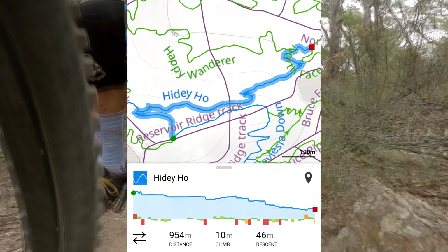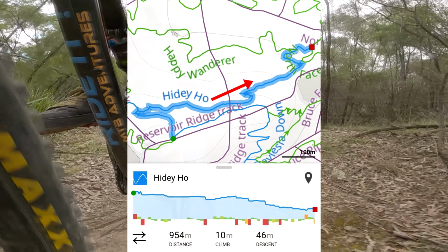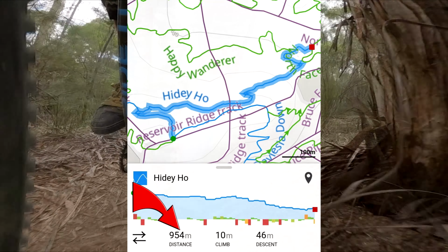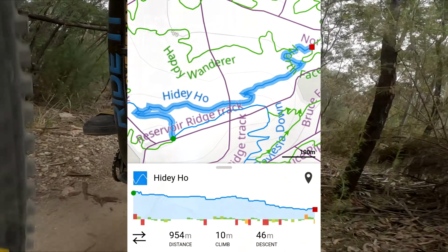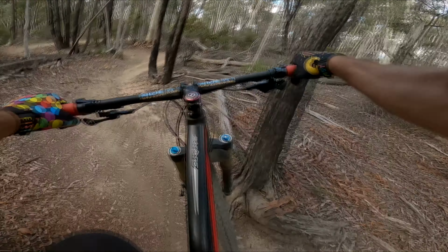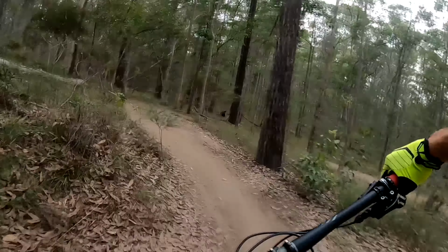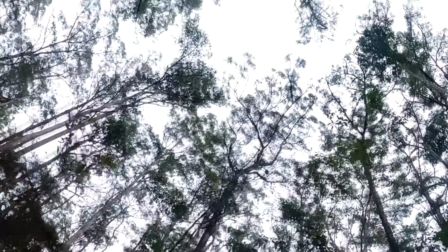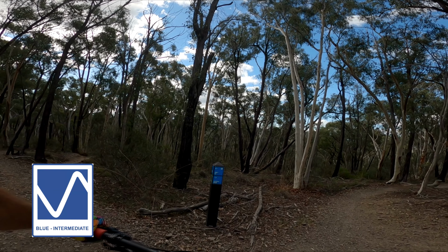On the map, we'll be rolling in from the west end, but it can be ridden in both directions. Over the 950 metres, there will be a small climb of 10 metres, but also a decent descent of 46 metres. No pinchy ups or steep downs, but a few technical turns and a few flat corners, so be careful not to wash out from too much speed. It's rated blue for intermediate.